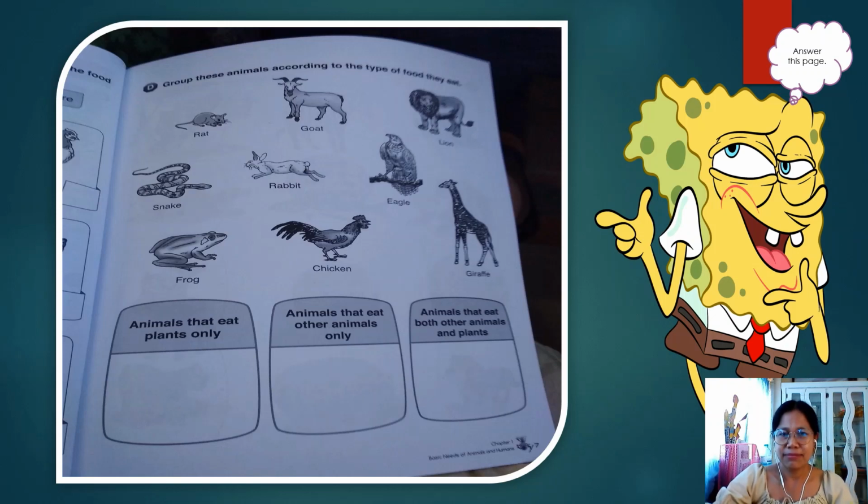Rat. Where do we put rat? Do rats eat plants only? Do rats eat animals only? Do rats eat other animals and plants? We will write rat here because rats eat plants only. Okay, how about the goat? The goat, where shall we write the word goat? Goat here. Goat eats plants only. So we write goat.